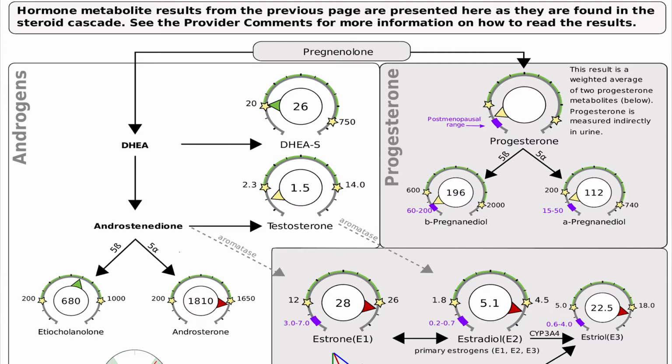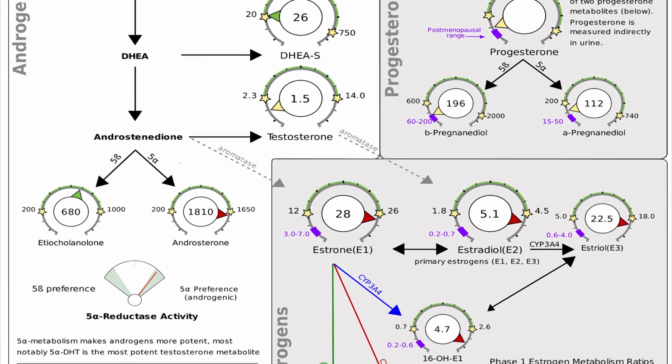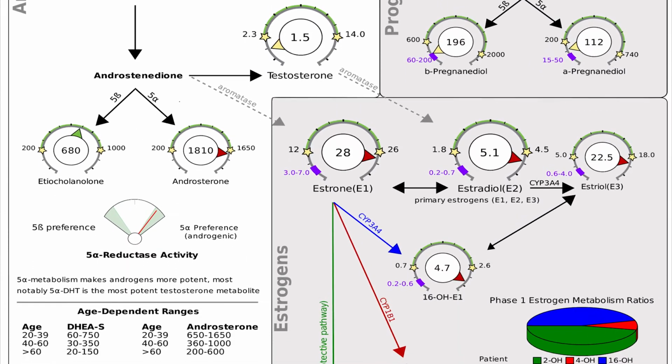As you can see on page 3, it gives a very nice visual and flow chart of how these hormones are metabolizing. And you'll see that it starts with pregnenolone at the top. Pregnenolone is that mother steroid hormone that plays a role in producing all the other hormones, including progesterone, DHEA, and estrogen. So everything flows down from there, and on the left-hand side of the page, you can see your androgens are listed there. So it goes into DHEA, androstenedione, and all those metabolites from there.